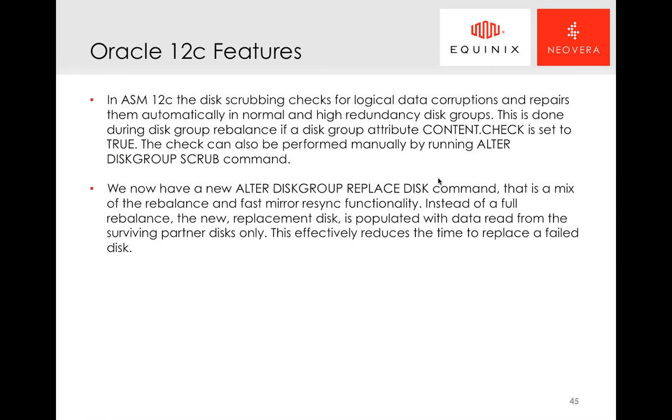Additionally, in 12c you have disk scrubbing checks. You can do an ALTER DISKGROUP SCRUB command and check for logical corruptions and repairs. Again, this is automatic in your normal and high redundancy disk groups, which you would have as part of your extended rack anyway. These are all features that allow you to verify and check things so that extra site is available as much as possible. You also have a REPLACE DISK command, which is a mix of your rebalance and your fast mirror functionality. You can have a replacement disk populated with all the data from the surviving disk. This reduces the amount of time it takes to replace a failed disk if that disk goes out.